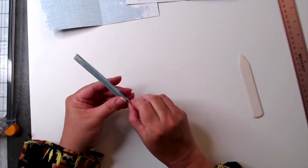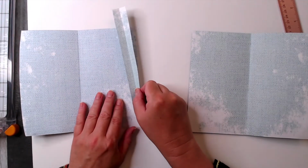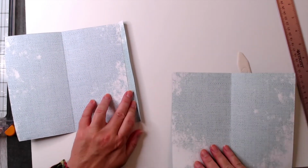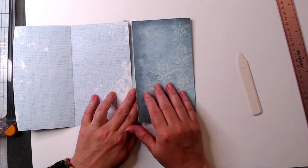Okay, so what we'll be doing, this little connector spine is what's going to keep this and this together so that it's all going to fold up nice and neat.